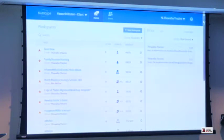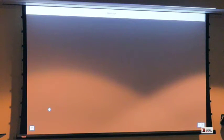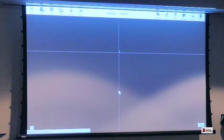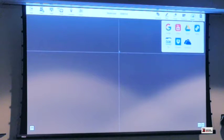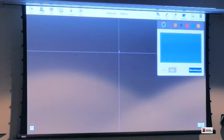When I click on the link, it brings me to a blank canvas. And here's where we can upload content. You can drag and drop. We can go to Google Import, add images or YouTube videos, Drive, anything on Box, Dropbox. And we can also add note cards, and that's actually how I'm going to describe your questions. So, questions?